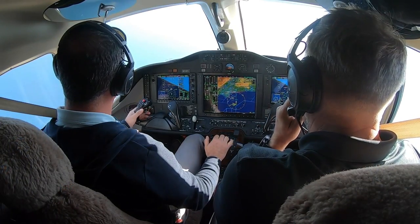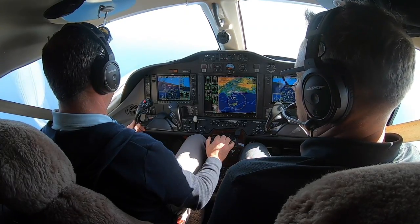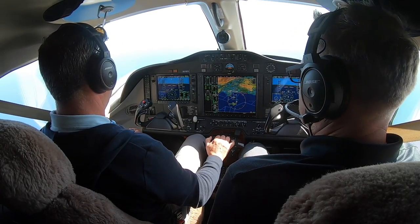Getting used to where the flight director is and utilizing the autopilot to help you really makes it a lot easier. So we're on a radar vector now for the ILS 30 in Long Beach. This is going to be a normal approach. We're not going to do any single engine approach, and we'll do it to a full stop.